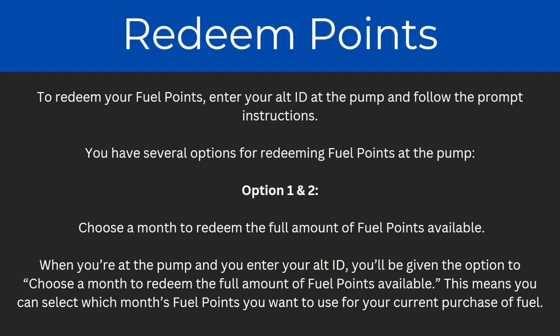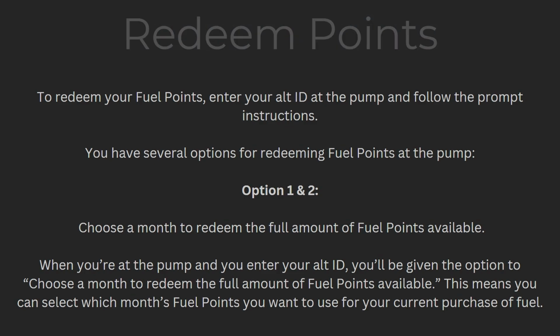So option 1 and 2 is choose a month to redeem the full amount of fuel points available. And pretty much what this means is that you can select which month's fuel points you want to use for your current purchase of fuel. So if that appeals to you, you can go ahead and choose that option. However, if you're not that interested, we can check out the next option.